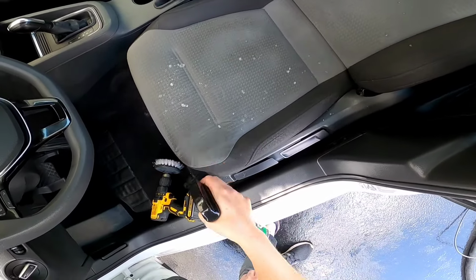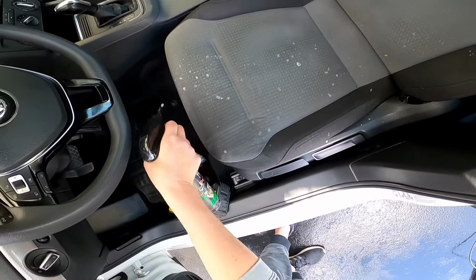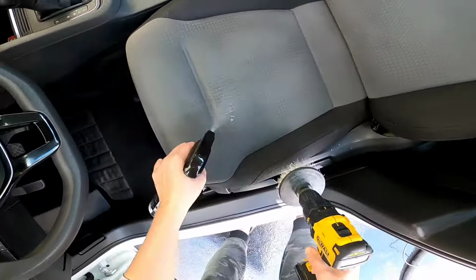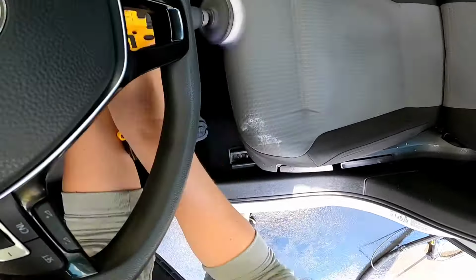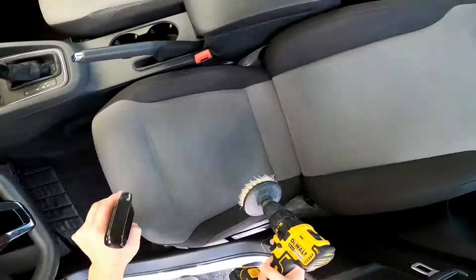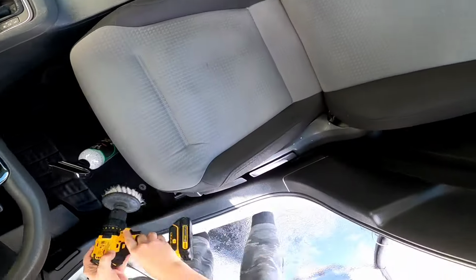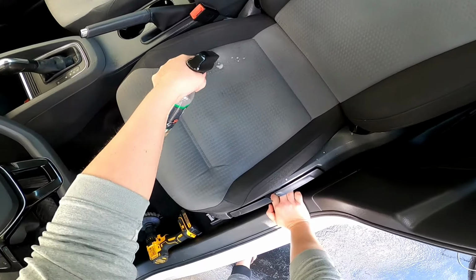We're going to go heavy with this because cleaner is your friend, especially when you've got dirty seats like this. It's not a super high foaming, but I can already see the seats look a lot better just from spraying and agitating.